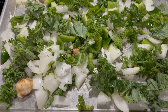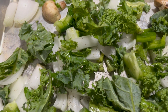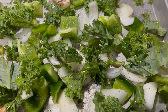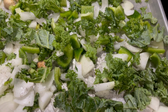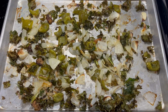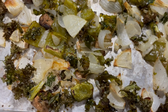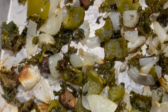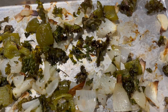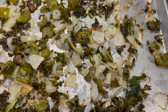So this is another batch of some roasted vegetables. This is kale and mushrooms. Got some green peppers in there and some onions. I'm a big fan of the onions. Onions roast really well in the oven. And if you're a fan of the greens, kale works really good for roasting. It comes out a little bit crunchy, and I do enjoy that variation in the texture.